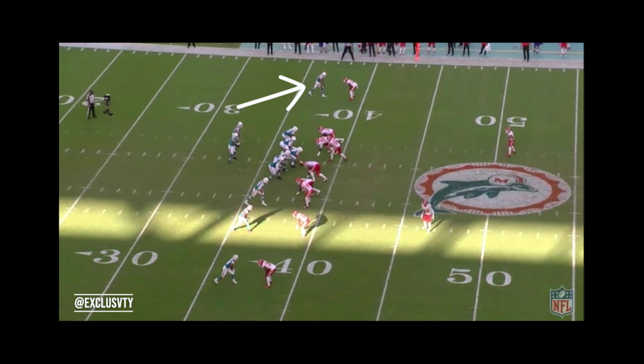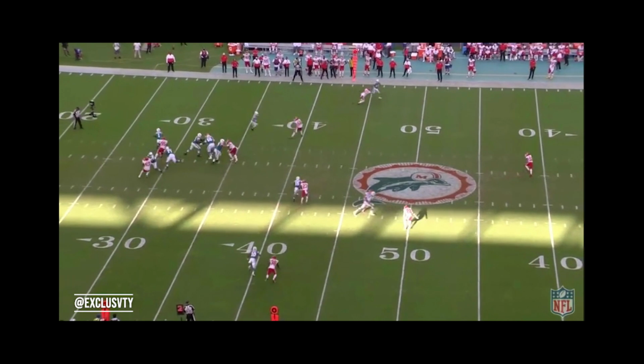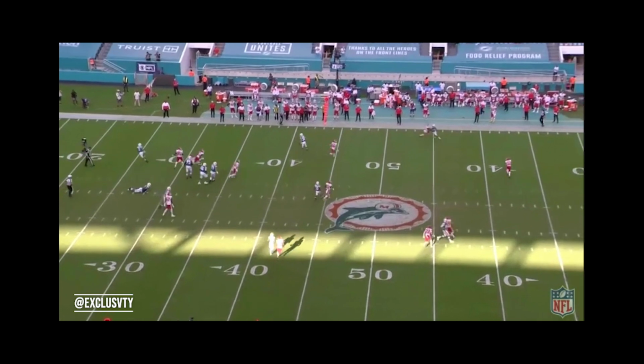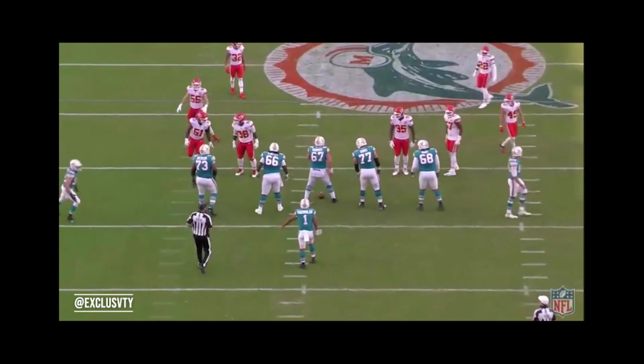This throw might easily go down as my favorite throw of Tua's short career so far. Here he does a good job of evading the rush, stepping outside, and hitting Matt Collins deep for 23 yards. The second angle will show exactly why this is my favorite throw. We're going to be able to see that Jesse Davis off the bat gets beat like a drum.